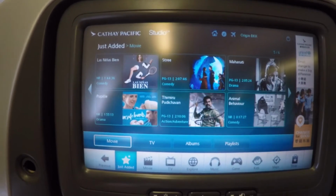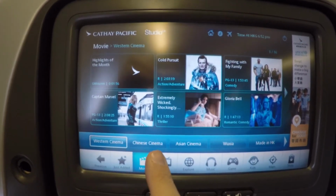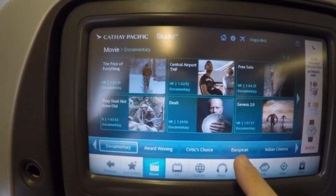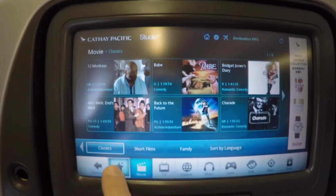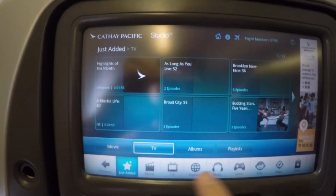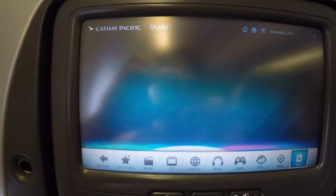Then among those films, you can have different types of movies where you can choose between Western, Asian cinema. You also have European, Indian. You also have the choice of classic movies. And among that, you also have a TV channel with a lot of different options on the TV set.